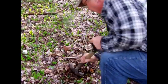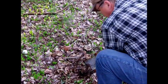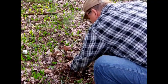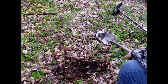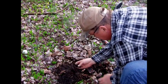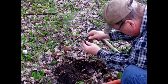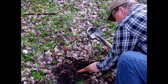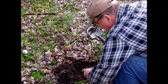Real rocky. I can't sink that shovel no more than 3 inches. Man, real rocky. Rocky and roots. Not a very nice plug, but what's this? I don't know, what is that? I'm not sure. Boy, it's soft. I'm not sure what that is. See, because yeah, there's something else in there too. Where? Oh well. Move on, shall we?